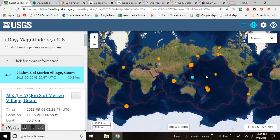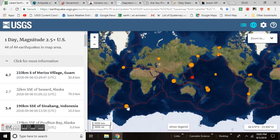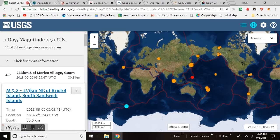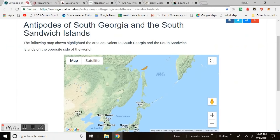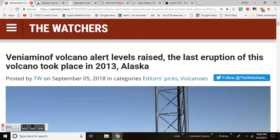We have massive aftershocks coming after a flurry of activity in the South Sandwich Islands. No other quakes of note except the multiple quakes in Japan, including the 6.6. Now, the antipode of the South Sandwich Islands is exactly Sapporo. Here's the antipode of the South Sandwich. The earthquakes were happening 120 kilometers south or north, and the antipode would be south. Sapporo, exactly the antipode of South Georgia on the other side of the planet. Just saying.